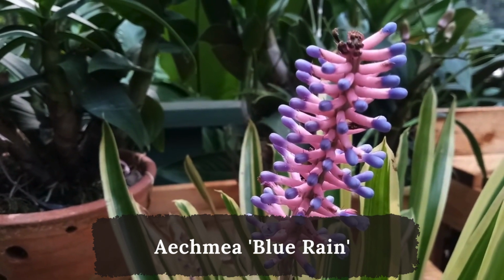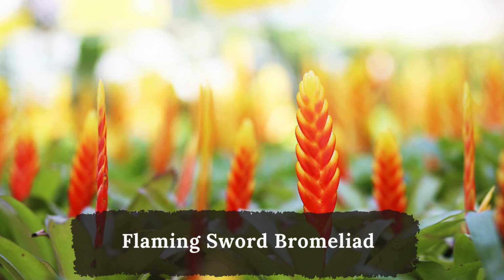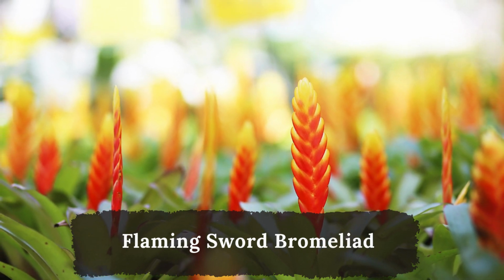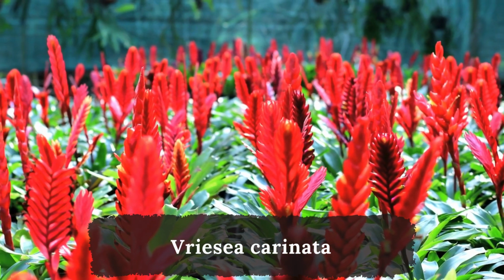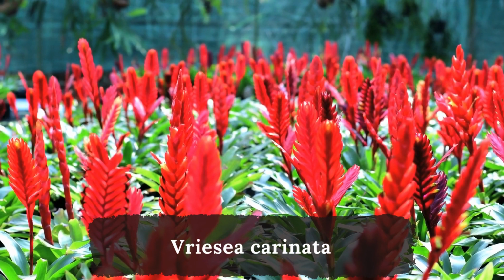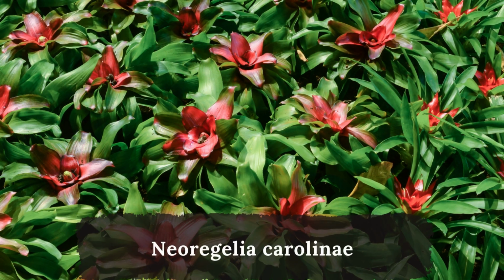in their plant collection. Next up, Vriesea splendens, famously known as the flaming sword bromeliad. Its dramatic sword-like flower spike is sure to catch the eye and add a fiery focal point to your decor. Also in the Vriesea family is Vriesea carinata. This variety boasts bold, textured foliage and a distinctive inflorescence, perfect for those who appreciate a mix of texture and color.